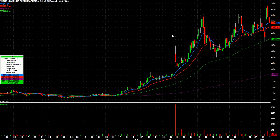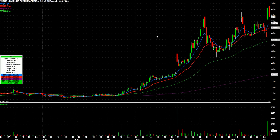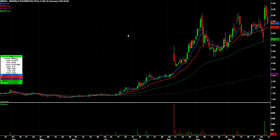I like it. Anytime you get another red day, because you really do want it to come back down to what we call the buy zone between the 8 and the 20. Anytime you get a couple days down on declining volume, it's a much better setup than just coming into today where you just had the one red day. So I do like this one a lot.